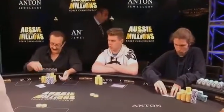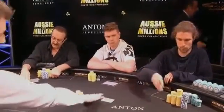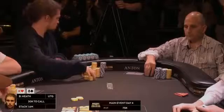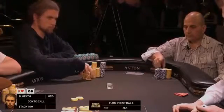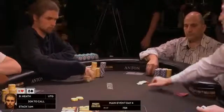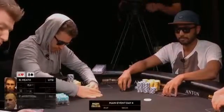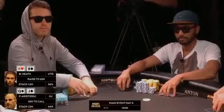And the blinds are 15-30, with the Seat 5 folds. Seat 6 raises 65,000. We're going to get a raise here from Apostolides, Aristotedu.